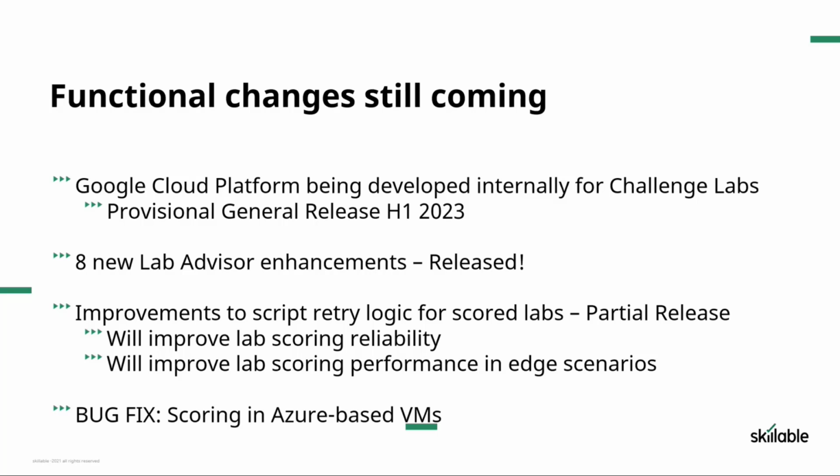We've already released some additional Lab Advisor enhancements. We'll talk about those in a moment. You might have seen those if you've been using Lab Advisor, that we actually extended the list of rules that we've got. We actually added 8 new rules to Lab Advisor in the last few weeks. And we'll just highlight the areas that the new rules are in. I'm not going to go into detail there. I'll explain why in a moment as well.